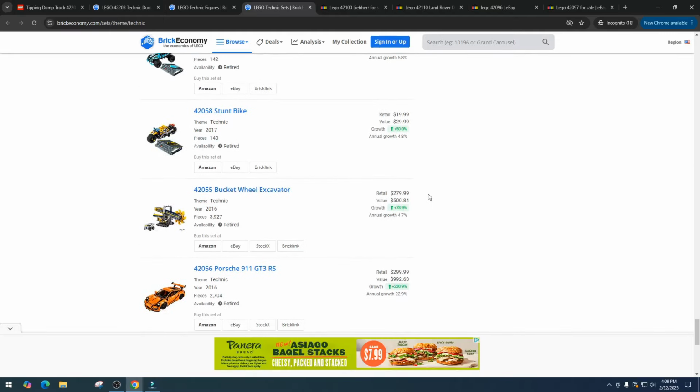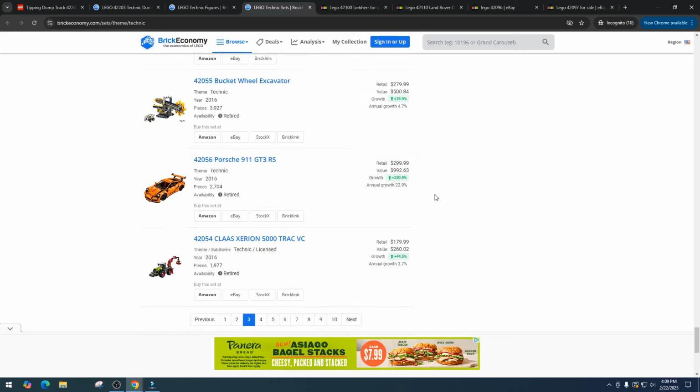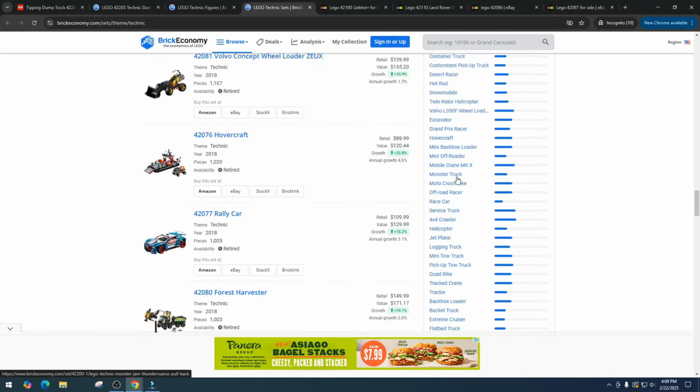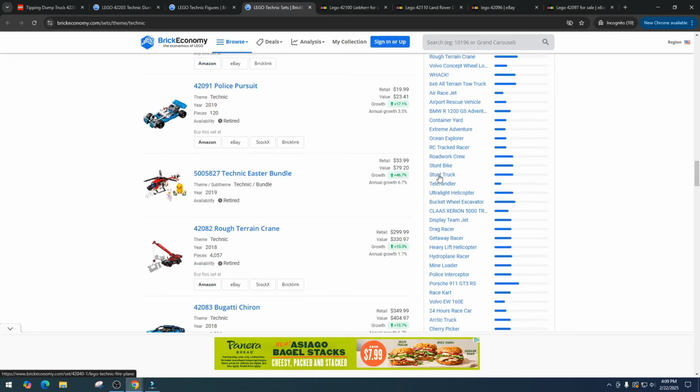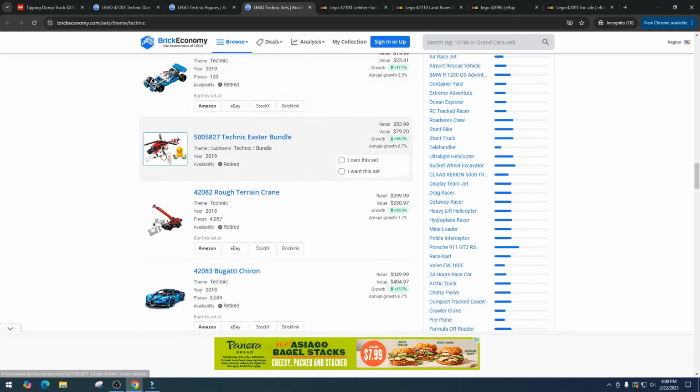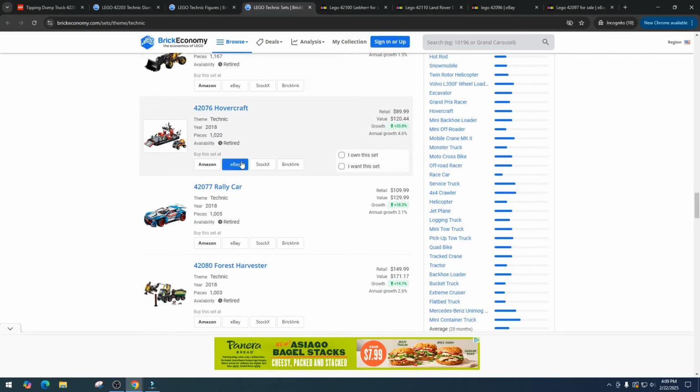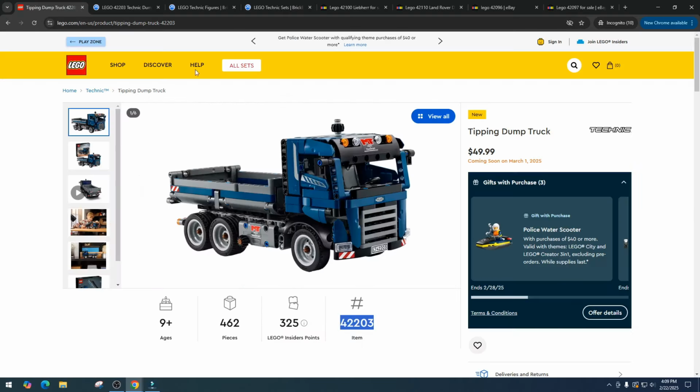All of the Technic sets we've looked at, I mean, we got the Porsche 911 GT3 RS, retail for $300, value of $992.63. All of these sets are in the green. I don't think we have one that has lost money. So that's definitely a great sign, because if we got sets like the helicopter, which is a pretty decent design, but these ugly smaller sets, they're in the profit. So I definitely think that this kind of set could make a profit.